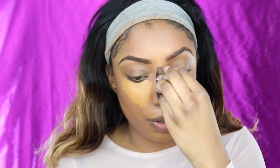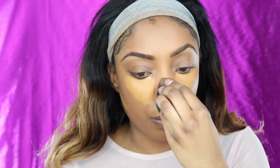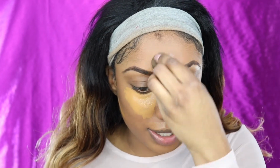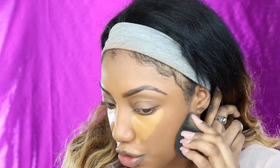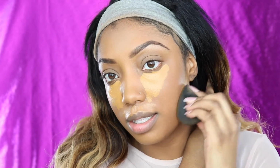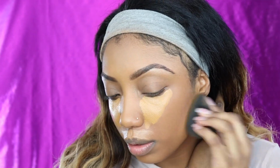Now we all know that the Radiant Creamy Concealer is a cult favorite among the beauty world, so I'm not really reviewing this, but it is a part of my full face. So as we all know, if you haven't tried it before, it's a great concealer and it works wonders and it blends very beautifully. I have set my face.